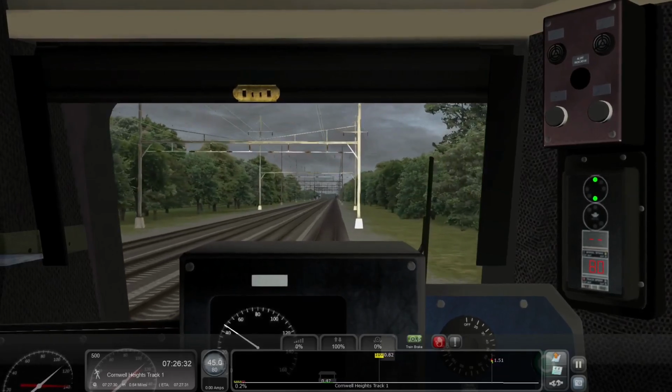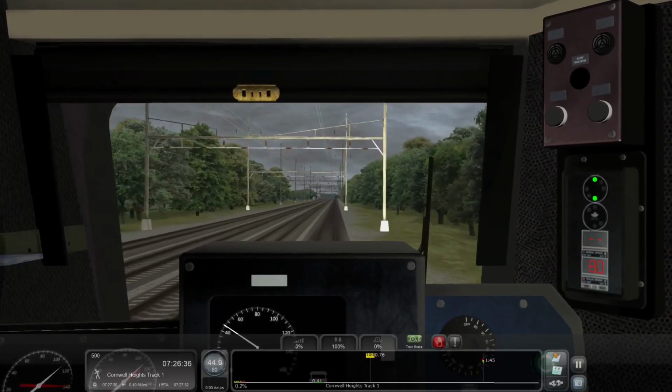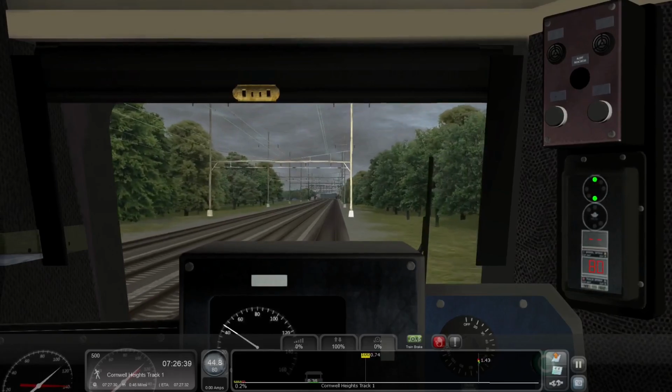So now you know you don't have to go 45 in that section. Just keep going 80, apparently, for a while. But you want to slow down anyway, so coming down to 45 might not be a bad idea.